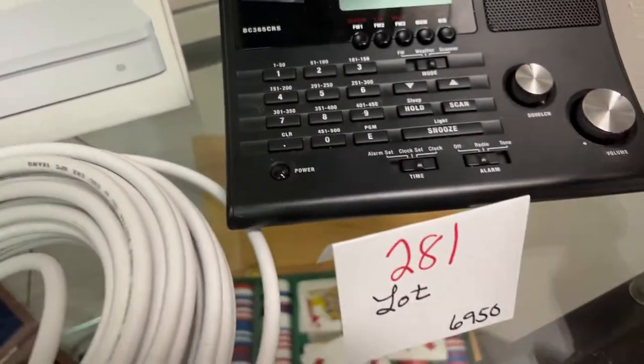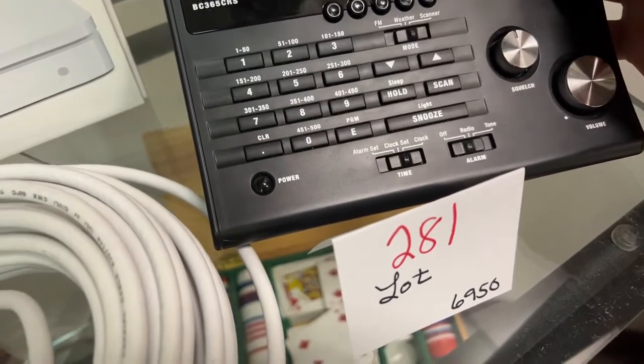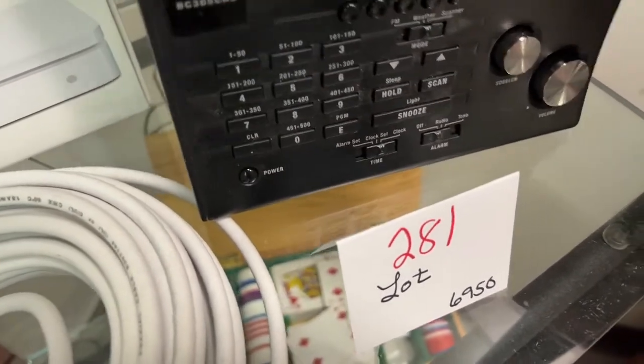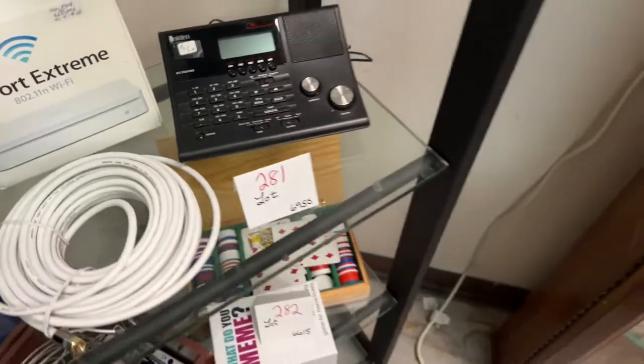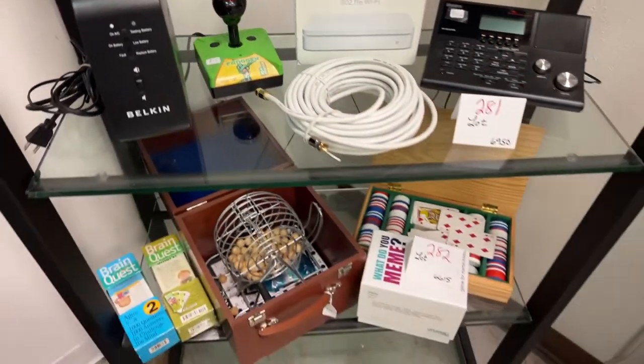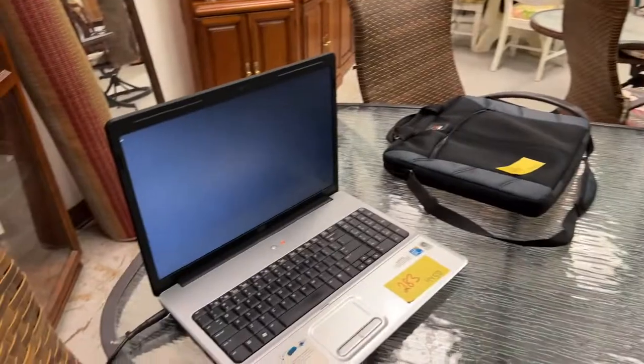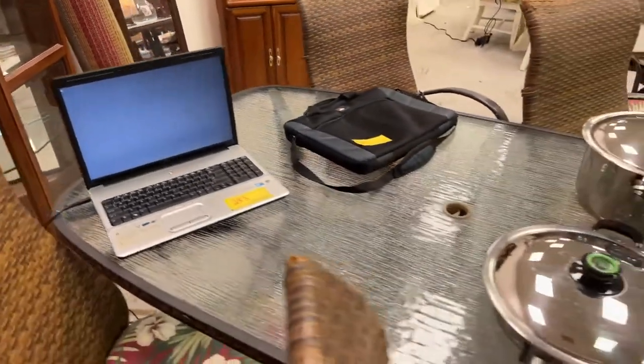Uniden. What does it do? Looks like a, is that a scanner? Yeah, it looks like a scanner, guys. How cool is that? Frogger, look at that. Frogger controller, Belkin. We've got some games, really, really cool. I'll flip you around here, another laptop. We have an HP laptop.